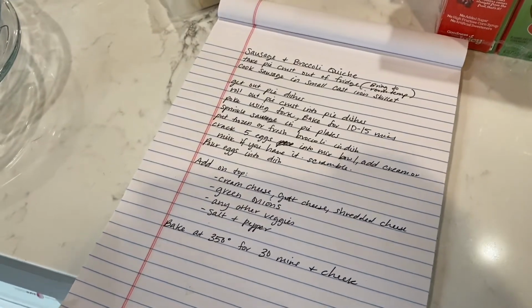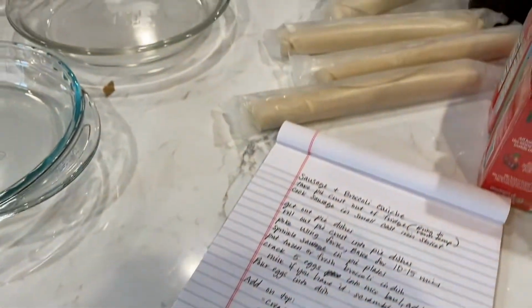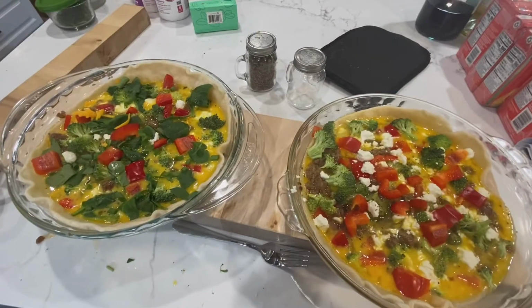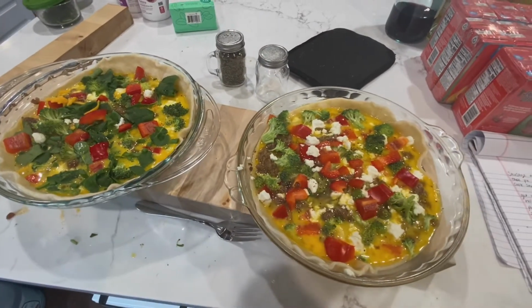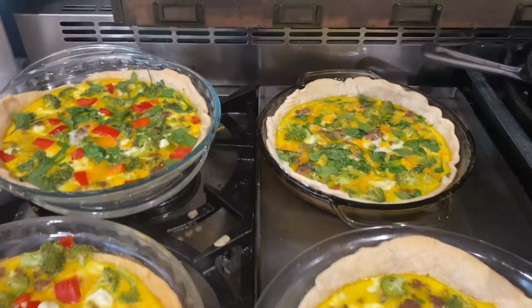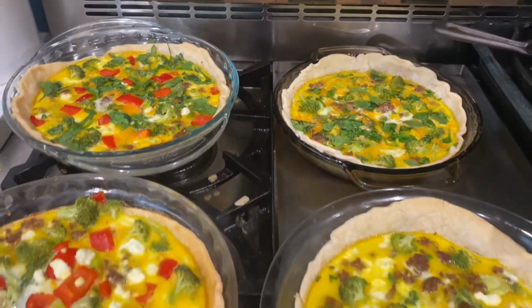So I'm doing a little bit of food prep this week. Here is a recipe for quiche. We're gonna make four. I'm actually having Zoe make them because she really likes to bake. So here are two of them, and here's them all done. They turned out delicious. We're gonna eat them later in the week.